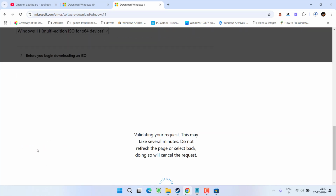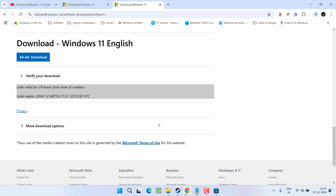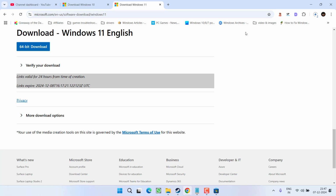Select the language, 64-bit, and this time choose the option language and hit the confirm button to find the download link. Now click on the option 64-bit download, save it into your PC. The size is pretty big, so it will take time to download for Windows 11, and for Windows 10 it is just a few MBs which will be downloaded easily. So once the download is completed, you need to launch this media creation tool and simply proceed with the on-screen instructions. And while installing or upgrading your Windows 10 or Windows 11, make sure you choose the option keep my files so that none of your files will be deleted.